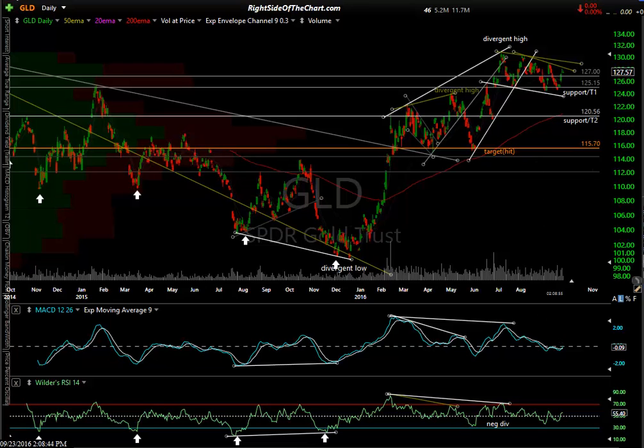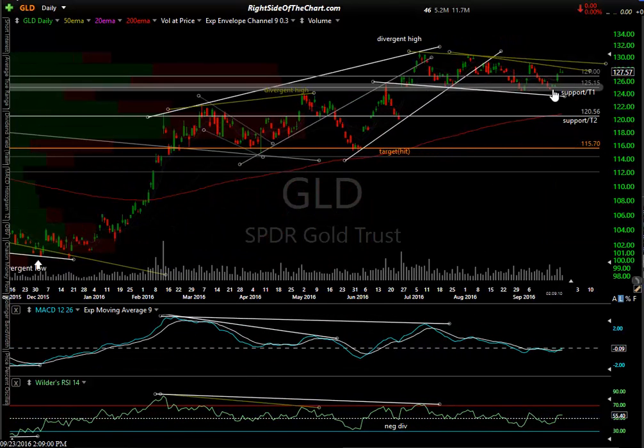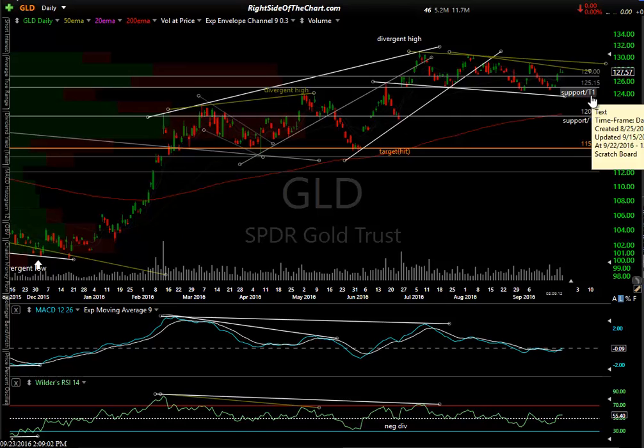Trend indicators look to have flipped bearish. I often talk about the MACD trading above or below the 0 line, and it's below the 0 line right now. Again, this all follows this divergent high. But gold has some work to do. And what it's done since that breakdown, this was my first target here, support T1. Even though gold's not an official trade, I've tracked gold to know where the miners are going. I like to trade the miners because there's more juice.